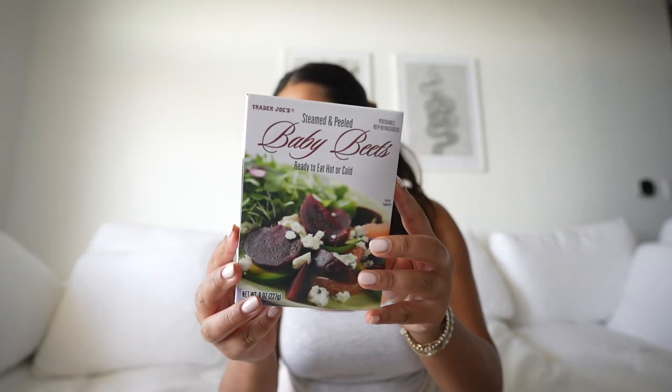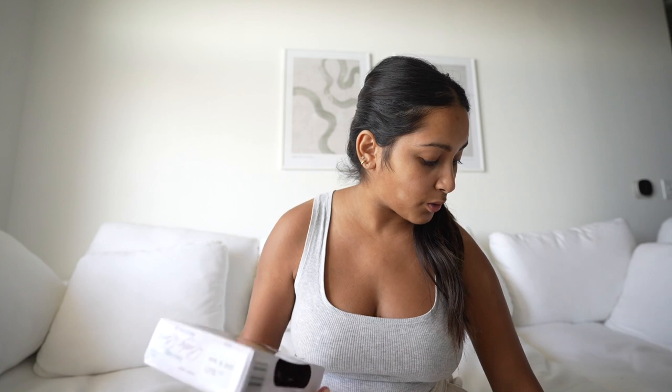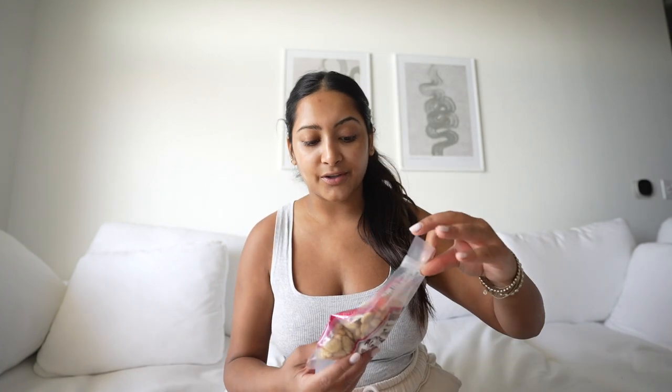And then I got some heirloom tomatoes because I was thinking of making this avocado toast with heirloom tomatoes. I remember this one breakfast fixation phase that I had. I always put, I can't remember what kind of cheese it was, more like a ricotta or something like that with heirloom tomatoes on my toast, and it was so good. But I saw these, and I haven't had beets in a while, so I kind of wanted to try that out. It's ready to eat hot or cold, so it's like, hell yeah.